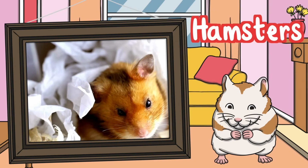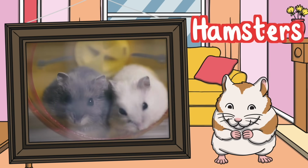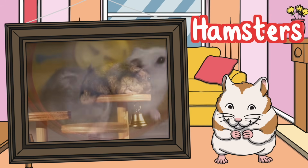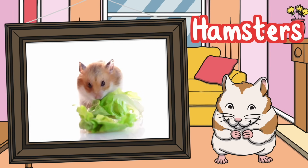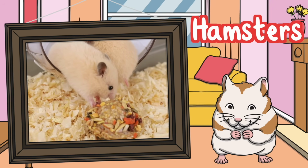Hamsters. Hamsters are small animals. They are usually kept in a cage with sawdust and hay for their bed. Some hamster cages have tunnels and wheels for the hamsters to run around in. This helps to stop them getting bored. Hamsters like to eat seeds, cereal and fresh fruit, such as apples. They often keep their food in pouches in their cheeks, so they can move it from place to place.